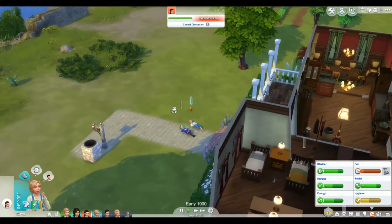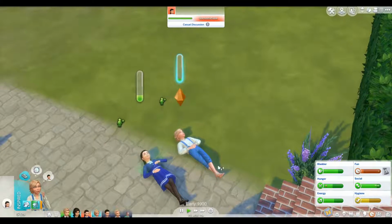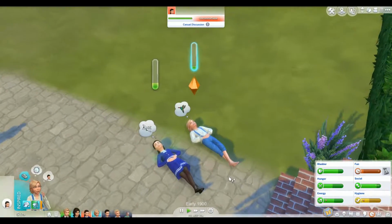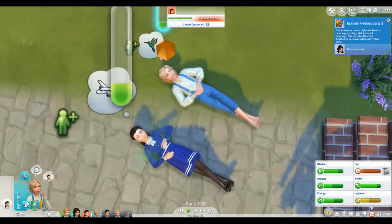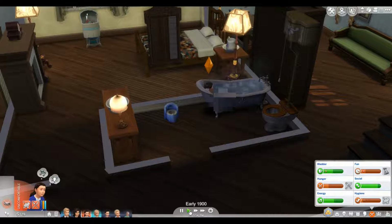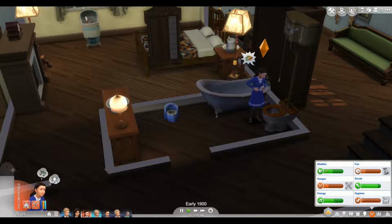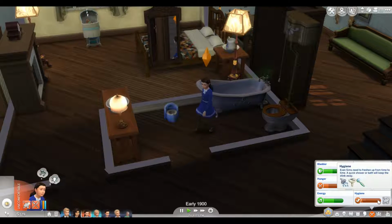Look at them. Oh my goodness. Oh, this would be more lovely if Rose was not so smelly. But that's okay. Oh, they're so sweet. All right. So I don't know why she didn't get clean before. Oh, and she's like getting right back out. Look at that. Do you guys see that? It like got all the way full, but she's still filthy.